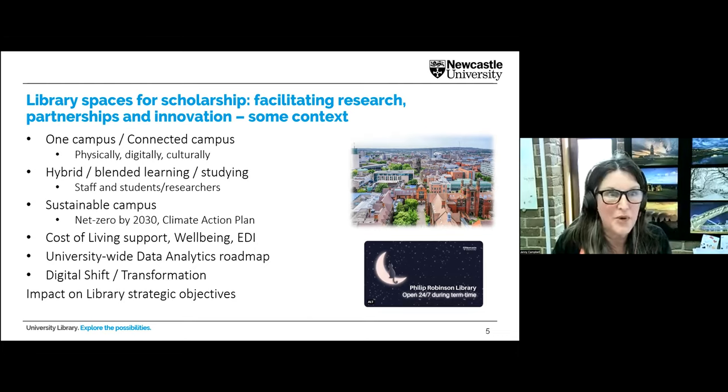So just moving on to what we are doing, some of the context within which we're working at Newcastle. I'm sure this is the same for lots of you, and I'm sure there are things I've missed on here. Newcastle University is very much focusing now on this one campus, connected campus approach to developing the university estate. We are represented on the university's estates portfolio board now, and this Campus of the Future group is trying to recognise that a connected campus consists of the physical, the digital and the cultural, and bringing all of those together. I think the big challenge is bringing everyone together culturally.